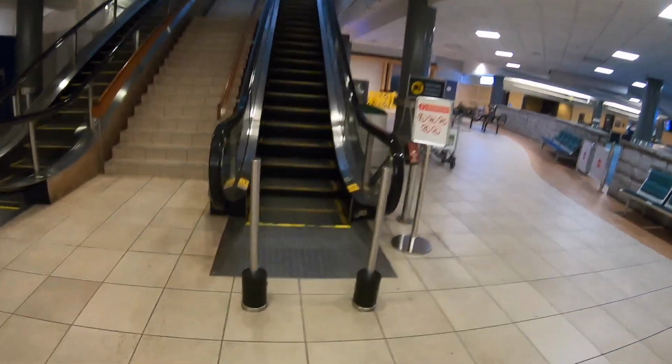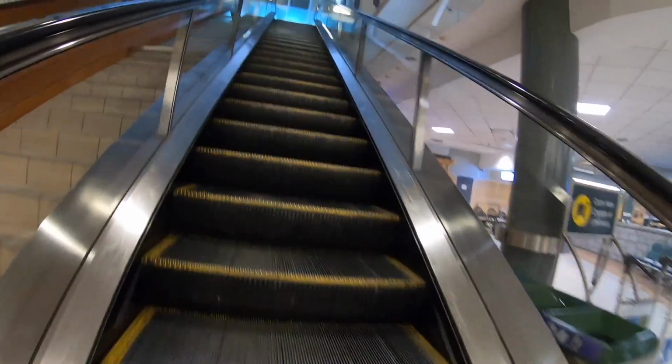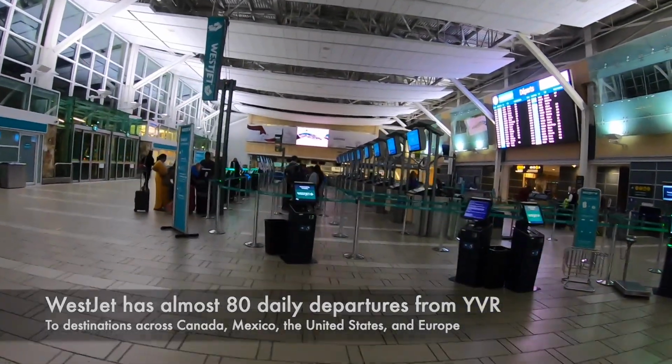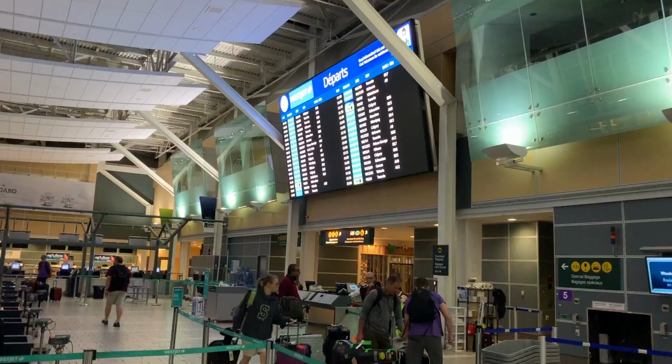I found myself in the Vancouver airport at about 4:30 in the morning and there was nobody around. But let's head upstairs to the check-in area and see. Again, it's not very crowded, but you can see that WestJet has a pretty substantial presence there. They have about 80 daily departures out of YVR at this point in time.